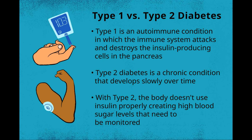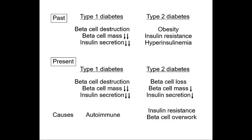Immune system involvement, autoimmune destruction versus insulin resistance. In distinguishing between type 1 and type 2 diabetes, the role of the immune system is pivotal. Type 1 diabetes is characterized by an autoimmune response where the body's immune system mistakenly attacks the insulin-producing beta cells in the pancreas. This results in little to no insulin production, making patients dependent on exogenous insulin for survival.